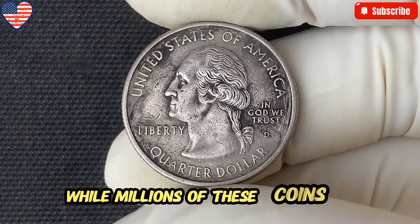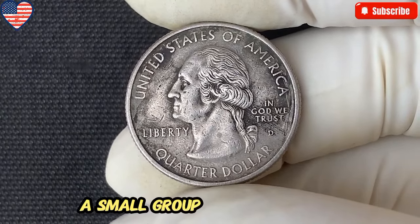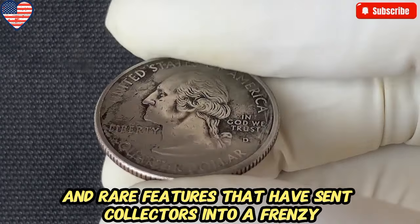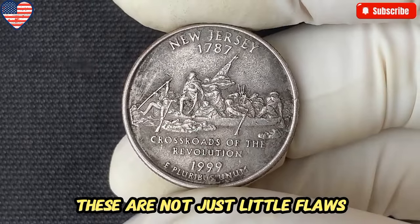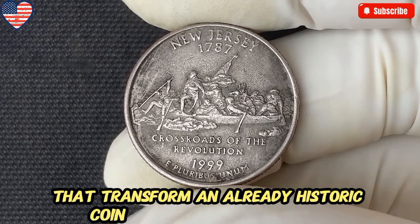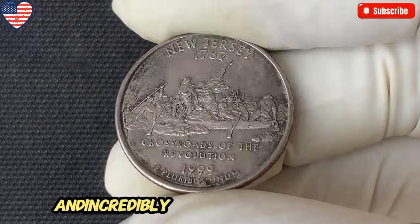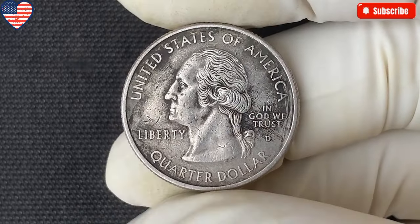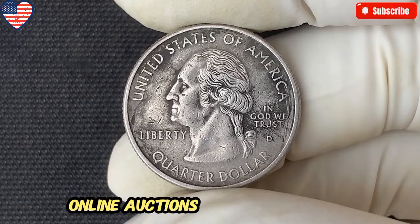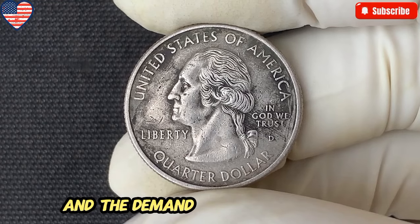Now here's where things get seriously interesting. While millions of these coins were minted, a small group contains errors and rare features that have sent collectors into a frenzy. These are not just little flaws, they are unique minting mistakes that transform an already historic coin into a highly valuable and incredibly rare collector's prize. These error coins have already made waves in coin shows, online auctions, and private deals, and the demand just keeps growing.